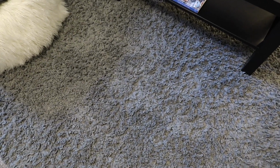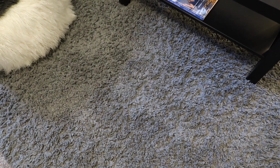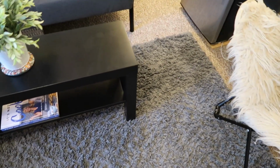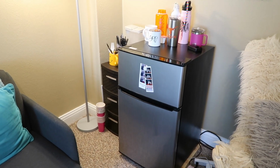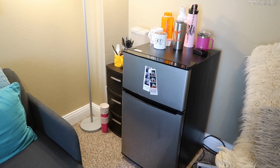It's from Target. I got a new rug this year. This one is Better Homes and Gardens, from Walmart. I also got a rug pad for it, which I would highly recommend because it makes it more comfortable. There's an extra cushion to it.